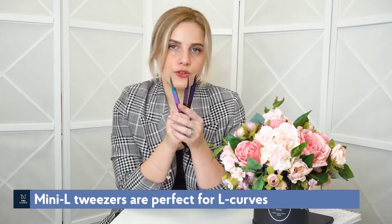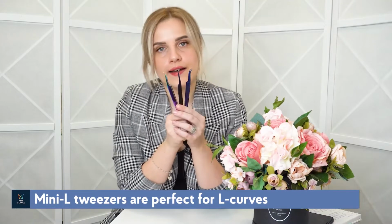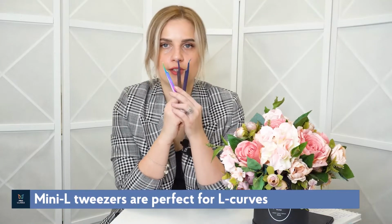Here is a little life hack for Mini L with 45 degrees. It can replace a straight tweezer when you work with eyelashes growing downward because it will provide you with easier access than a straight tweezer. And here is one more life hack. All Mini L models work greatly with L-shaped curves.